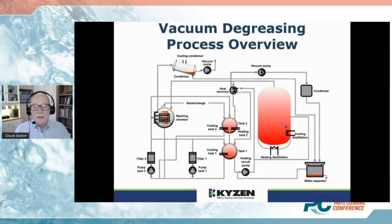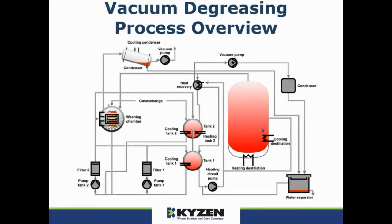So this is a snapshot of a basic vacuum degreasing process. Now, there are many variations of this. This particular diagram shows two tanks. Some systems have one tank, some have two, some have three. Tank two holds the clean solvent for rinsing. Tank one is the so-called dirtier solvent for wash.